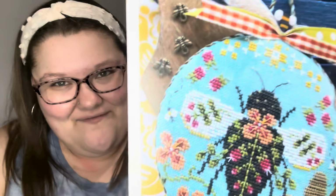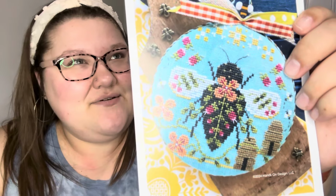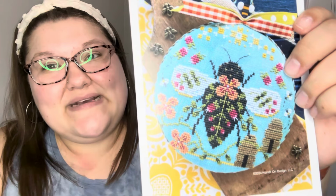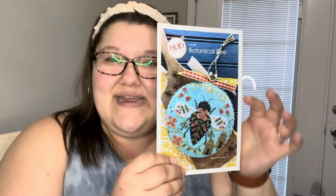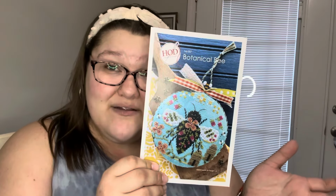So the first one that we got was Botanical Bee, which I'm sure you're going to see a lot of, very popular this year. Miss Botanical Bee, she is gorgeous, and she is 67 by 65. So she's a tiny stitch. Really exciting to find some smalls that I can do and feel accomplished by doing. So she is so, so cute.